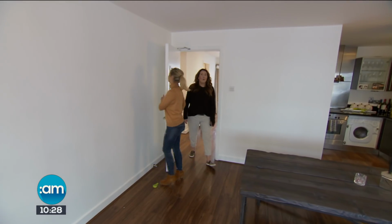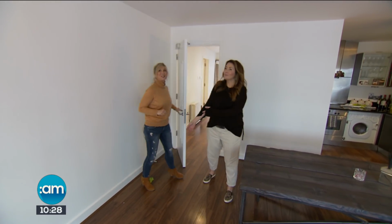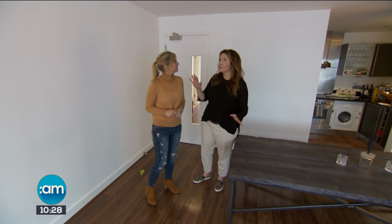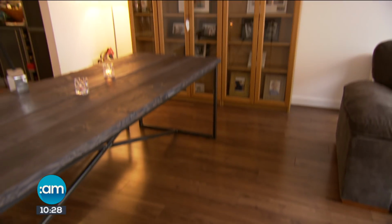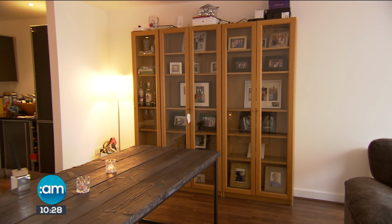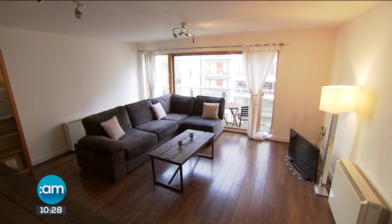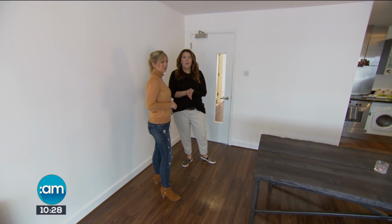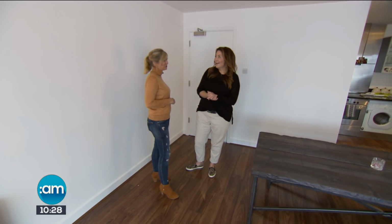So Jeddah, here we are. Wow. First impressions? Amazing space. I love the fact that the walls are white and not magnolia, which is great. Beautiful sofa. A pretty bare room, but great bones. Great bones. Well, we'll let you familiarise yourself with the property. Have a snoop around.